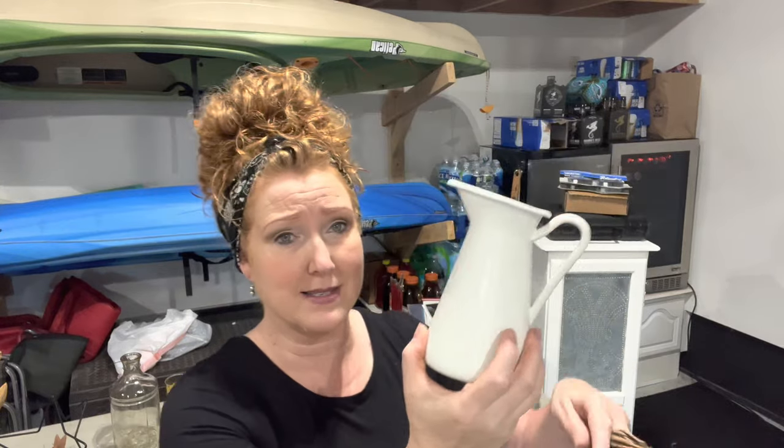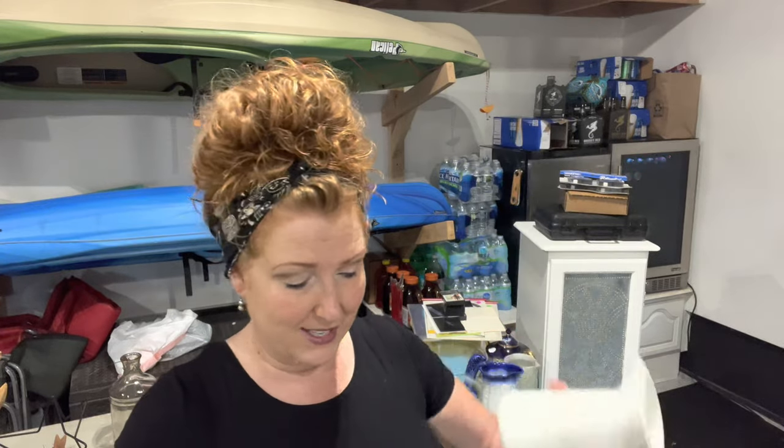I got this little IKEA enamelware white pitcher. I remember on my thrift trip with me too, well, my shop with me to IKEA, that I left empty-handed. I noticed these little white pitchers and passed them because, you know, we like to thrift at a good price, right, y'all? So I was happy to find this for $1.